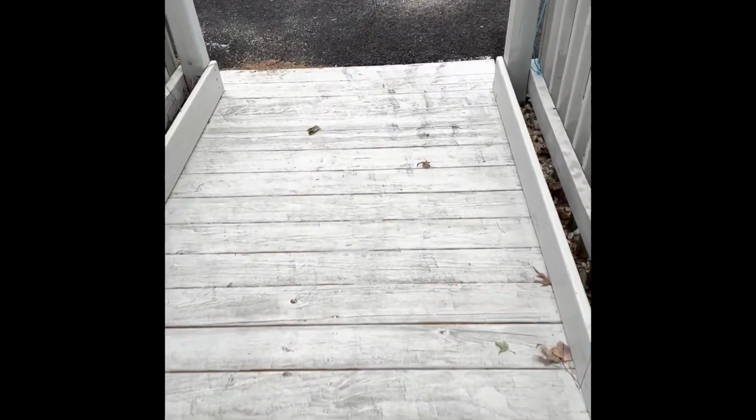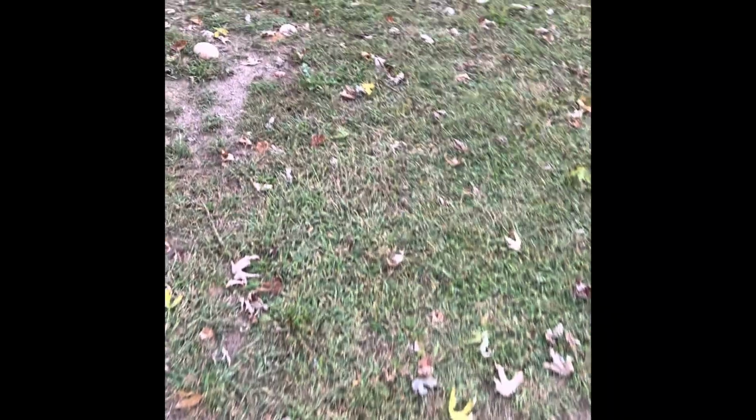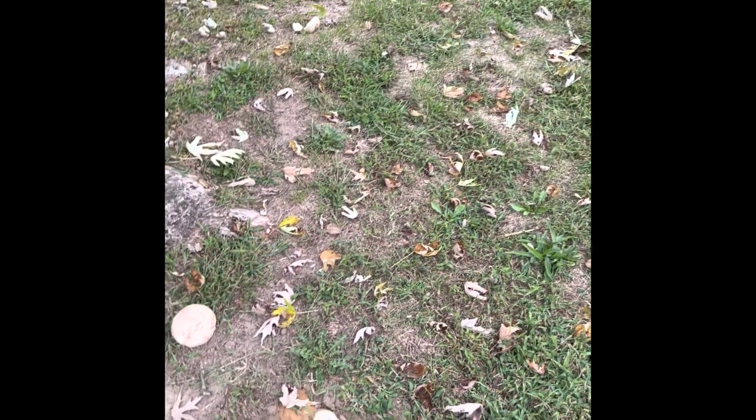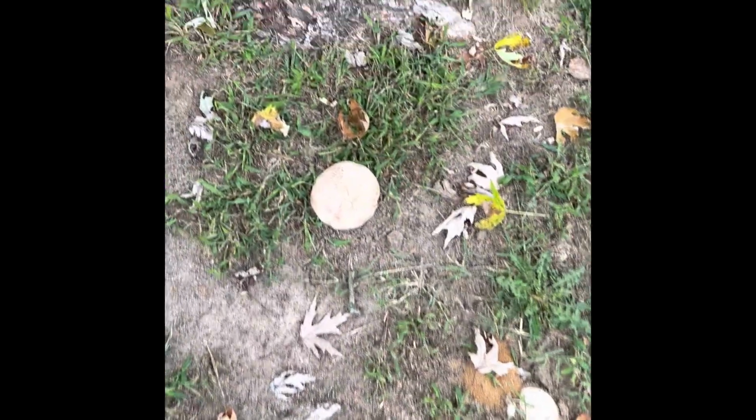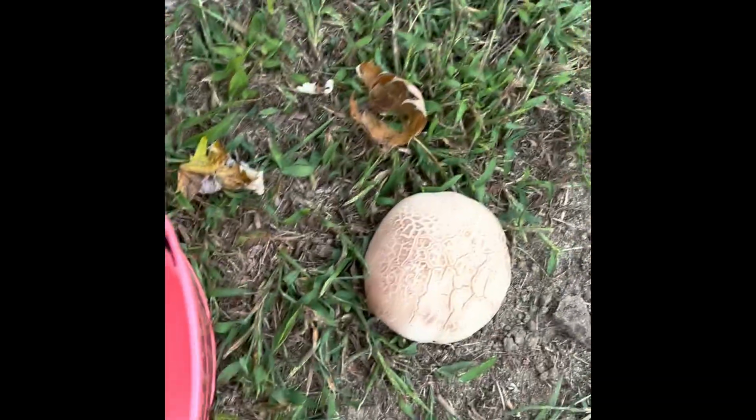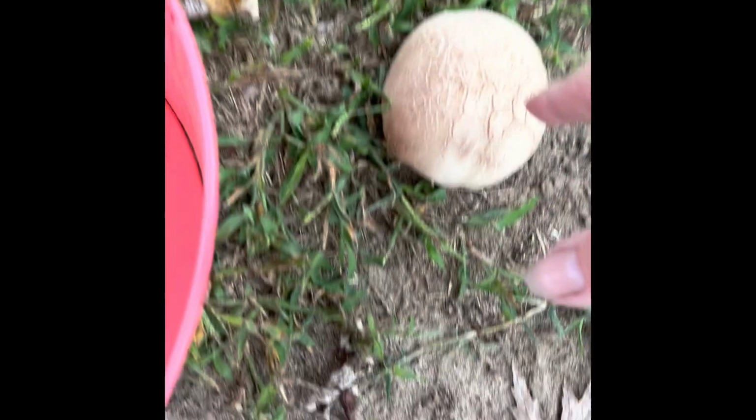Not sure how many we'll get, but I got my basket, and we'll just gather what we can, and I'll get to use my new freeze dryer to freeze dry them. So let's see what we can get today. I'd like to get as many as I can before this heavy rain comes. I still see maybe a couple. That one there isn't quite ready, I don't think. But check this one out. We can definitely get him.